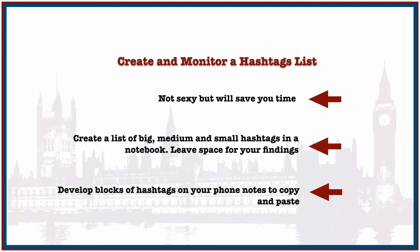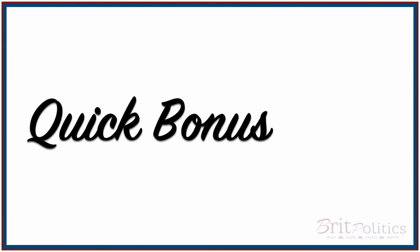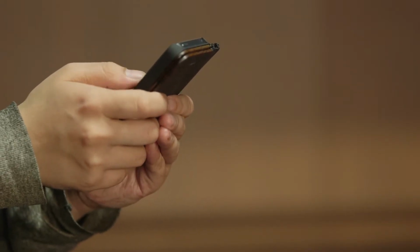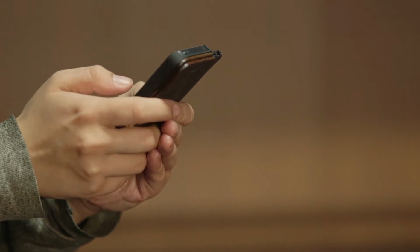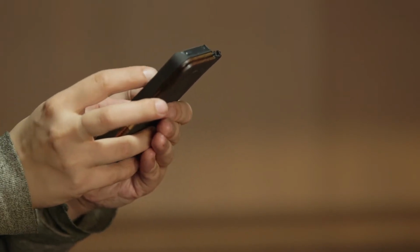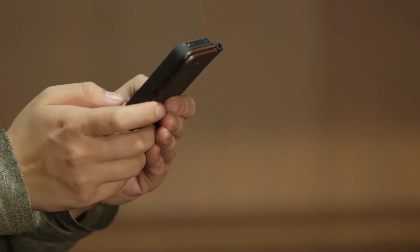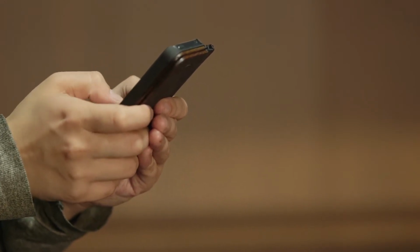So I'll always leave you with a bonus tip. If you're using Instagram stories, add your hashtags first, not too many, then create a graphic like maybe a love heart, and use your fingers to widen it to sit over the top, because that way you get a cleaner image, but you still get the hashtags.